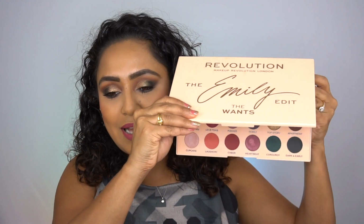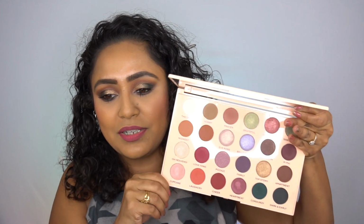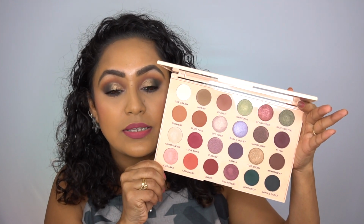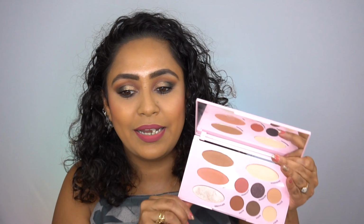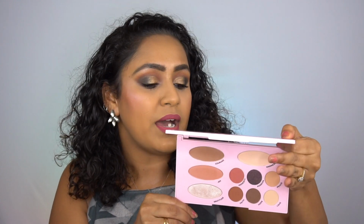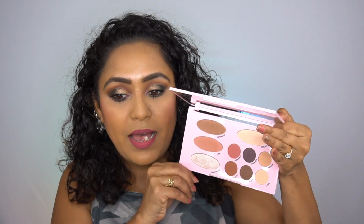Let me first show you how this palette looks inside. I'm sure you guys have seen it a million times, but this is such a gorgeous palette, you guys. I'll also show you the other palette and then I'll start talking about what I thought about this palette. So this is the Emily Edit, the Needs palette, which is the eye and the face palette. Okay, I'm just going to put it out there. I don't want to keep it in suspense. I loved these two palettes to death.